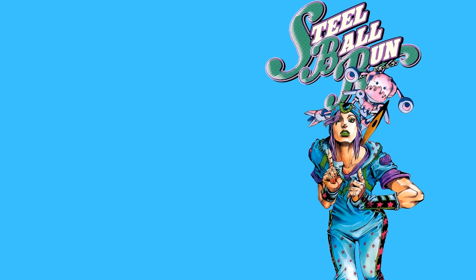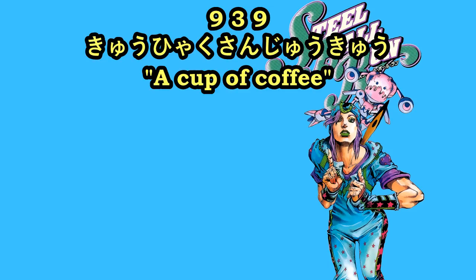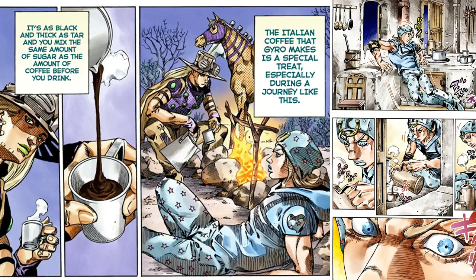Also, again, the Japanese number pun for 939 in hiragana can be read as a cup of coffee, which a cup of coffee is commonly referred to as a pick-me-up drink, or something used to give someone energy. And you see, Slow Dancer literally is a pick-me-up for Johnny, as he literally picks him up throughout the story a lot of times. Also the fact that he's his legs, and also the source of energy for the infinite rotation to be achieved. So in a lot of ways, Slow Dancer is Johnny's cup of coffee.